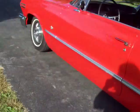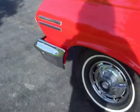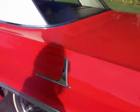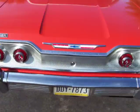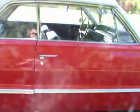The car retains original hubcaps, original trim for an SS. It's a two-tone paint, white with like an orange-red mix. I'll put the paint code in the auction description so you can see that as well.